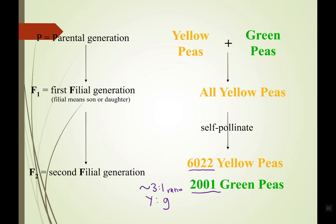So Mendel said, well, gosh, that's interesting. So the green trait went away for an entire generation, and then in the following generation, it popped up, but not in equal numbers to the yellow peas. So it wasn't a 50-50 ratio, it was a 3-to-1 ratio. So there must be something to this. There must be a reason why this is occurring.